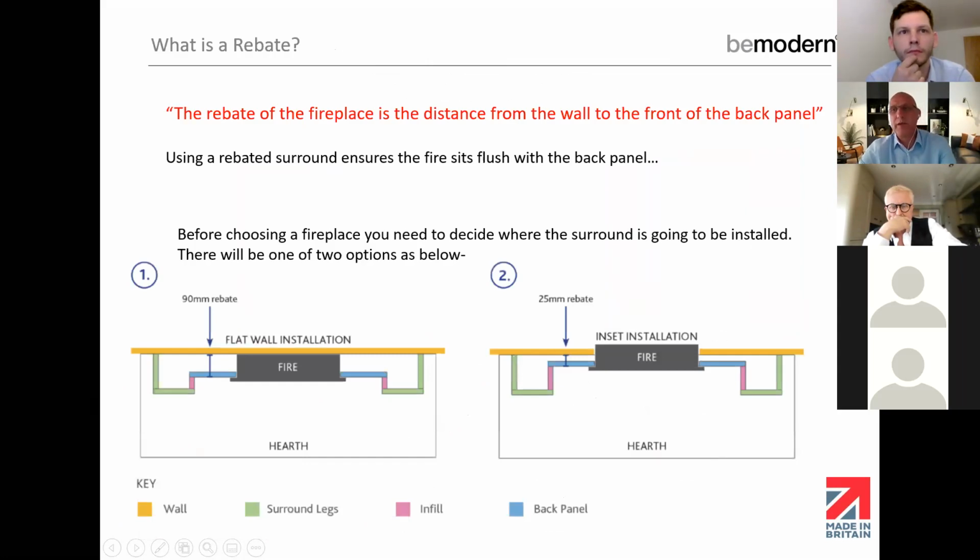So just a quick point on what we mean by a rebate. So the rebate, the fireplace, is effectively the distance from the wall to the front of the back panel. So essentially, you'll get 2 scenarios really to choose, whether it either a flat wall situation or an inset installation, and it will dictate whether you can fit your product in your particular situation.